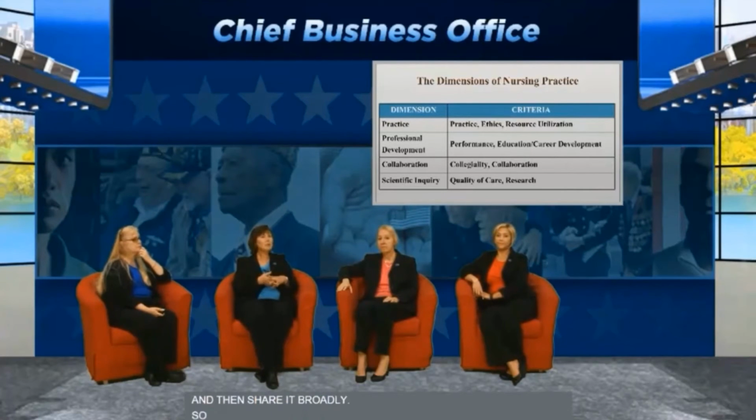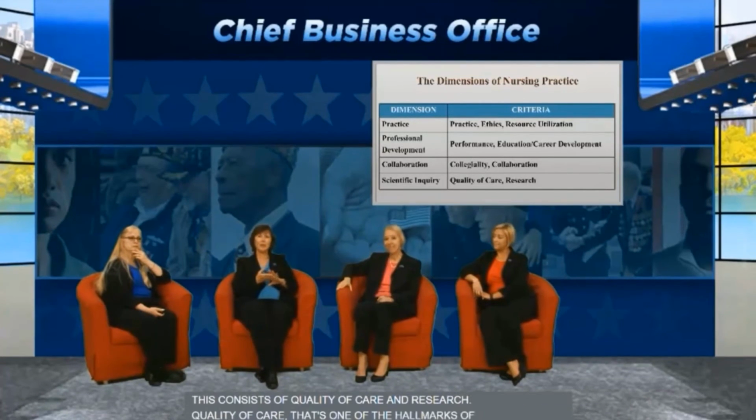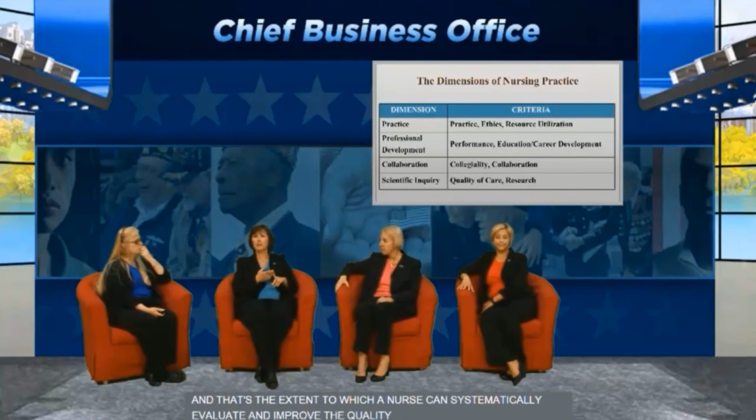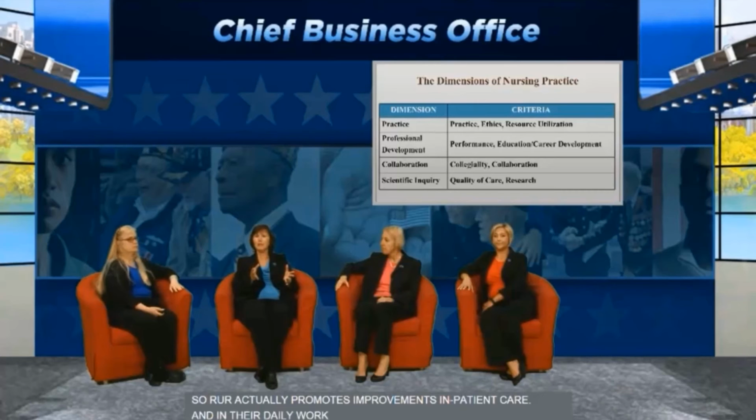So finally we come to the scientific inquiry dimension. This consists of quality of care and research. Quality of care is one of the hallmarks of nursing. That's the extent to which a nurse can systematically evaluate and improve the quality and effectiveness of their nursing practice. So RUR actually promotes improvements in patient care in their daily work utilizing medical necessity standards and clinical guidelines. We don't always think of that in terms of indirect impact that we actually have on the veteran's health care and that treatment going forward.